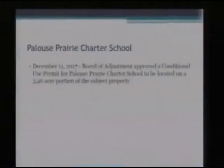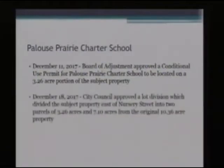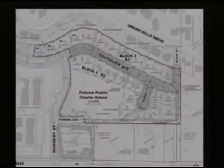I just wanted to briefly go over the Palouse Prairie Charter School. December 11th of last year, they ended up getting approved for a conditional use permit with the Board of Adjustment in order to be located on that small 3.2 acre portion of the property. And then they followed up with a division before City Council that ended up dividing the 3.26 acres off from the 7.1 acres, where the original parcel was 10.36.